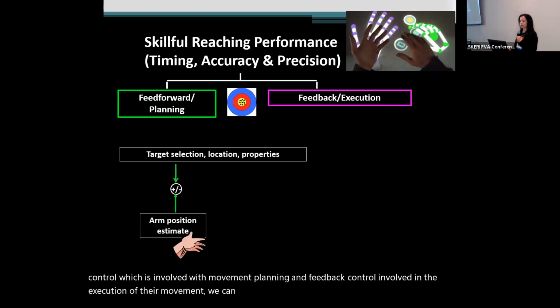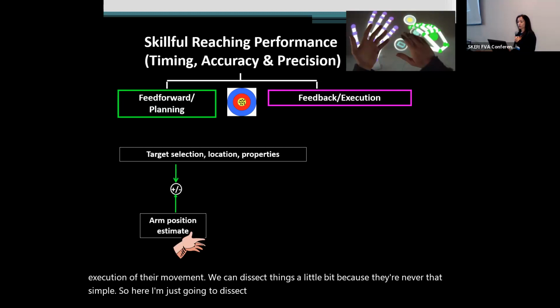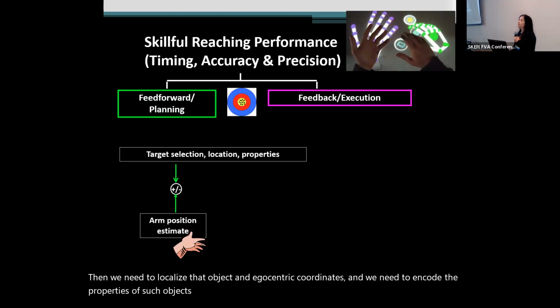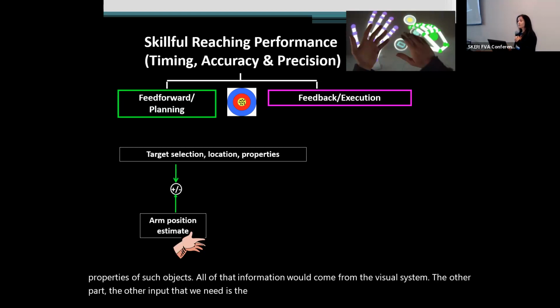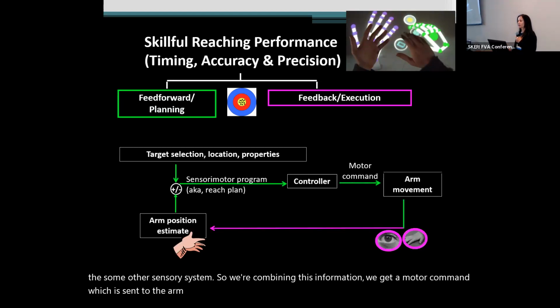We can dissect things a little bit because they're never that simple. So here I'm just going to dissect the parts of feed-forward control. In order to make movements, we first select the object that we are interested in. We need to localize that object in egocentric coordinates, and we need to encode the properties of such objects. All of that information would come from the visual system. The other input that we need is the position of the arm, and that would usually come from the somatosensory system. So combining this information, we get a motor command, which is sent to the arm muscles, and we have a movement.